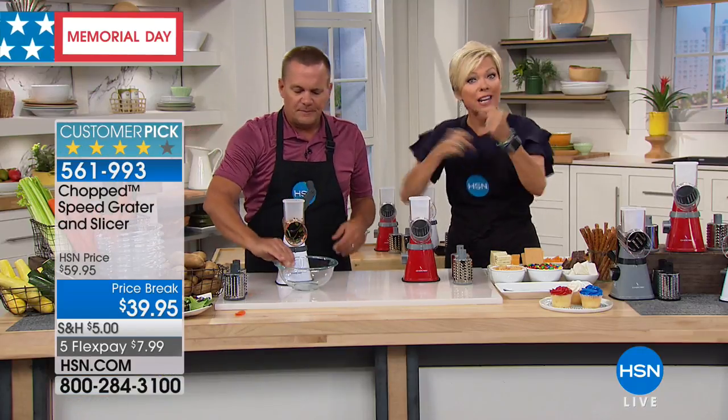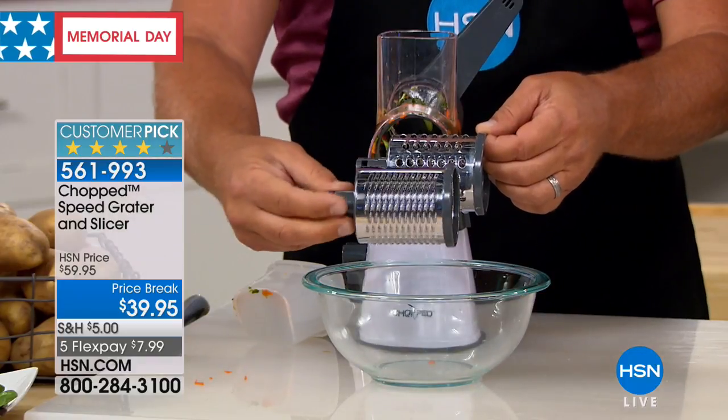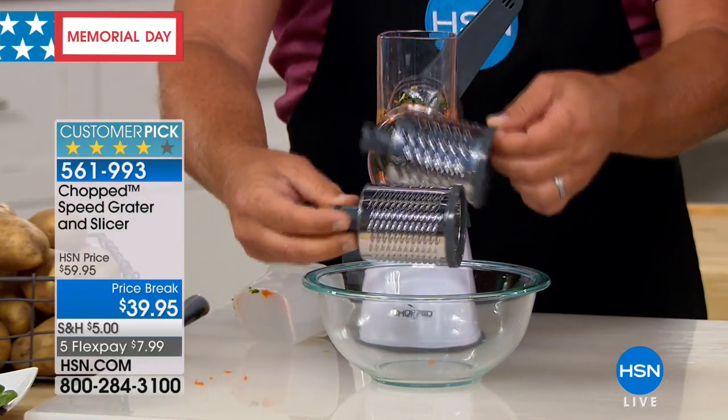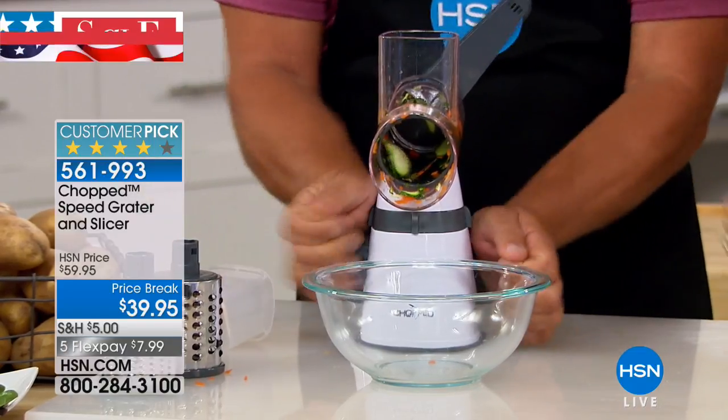So you get a slicer and you get two different levels of graters, which you're going to love. The slicing drum I have in here, and it also comes with a grating drum with the large holes for large grating, and it comes with a fine grating drum as well. So you get all three of these. And I like the base. The base locks down to the countertop.